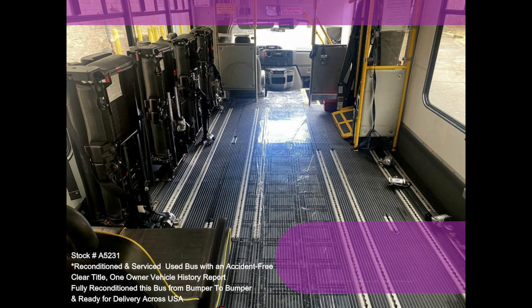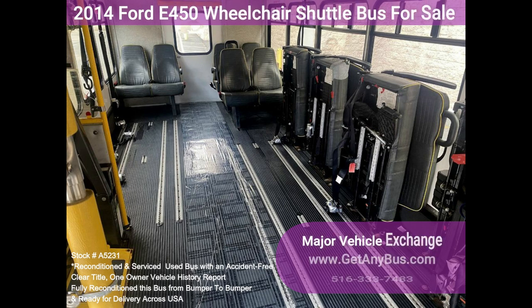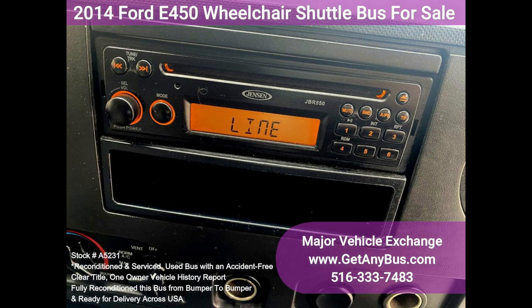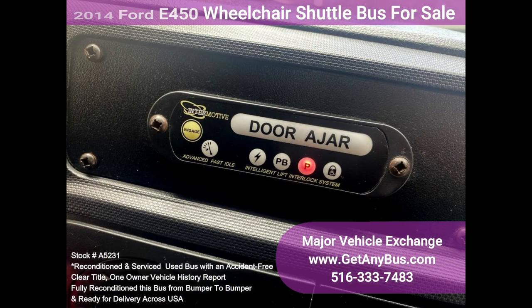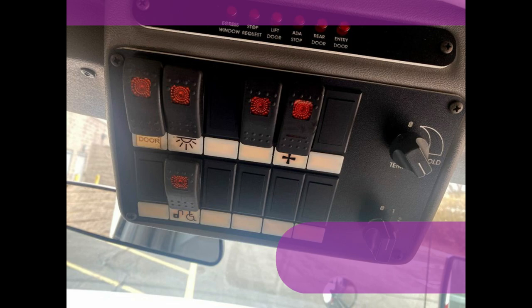4 wheelchair positions, gray rubber transit floor, automatic wheelchair restraints, anti-lock ABS brakes, rear door with windows, intelligent wheelchair controller system, advanced high idle control, padded interior with carpeted ceiling, AM/FM/CD stereo system with speakers throughout, overhead lighting, emergency roof hatch, chrome wheel simulators, vanity panels, power mirrors, tilt wheel, mud flaps, T-slider windows, DOT safety equipment.